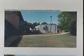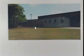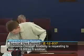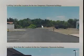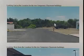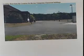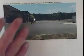This is the existing portable classroom building. And this is looking south. It's another view of the existing portable classroom building. And this, I think it says looking east at the location of the two temporary classroom buildings, but I believe it's actually looking west. And then where it says looking west, I believe that's actually looking east, and you can see that stand of trees along the boundary with the Northwood subdivision.